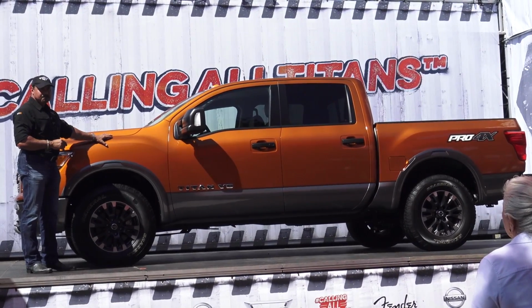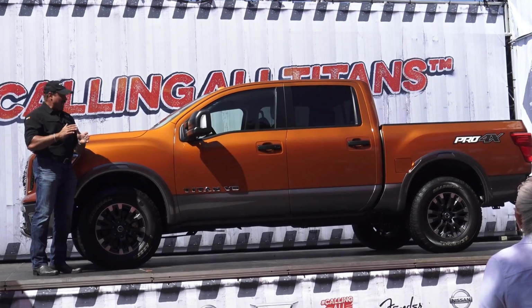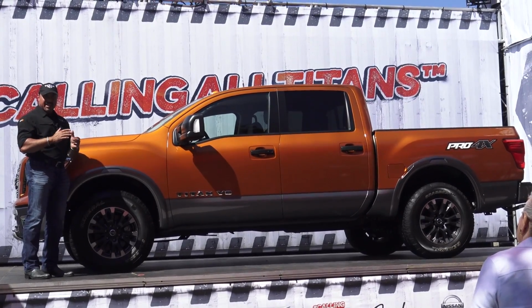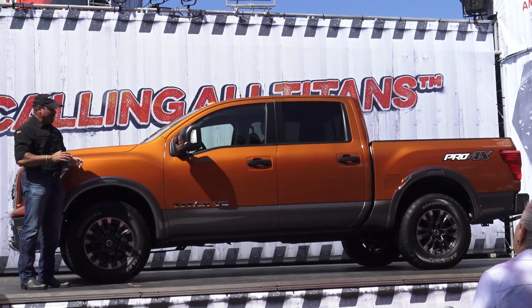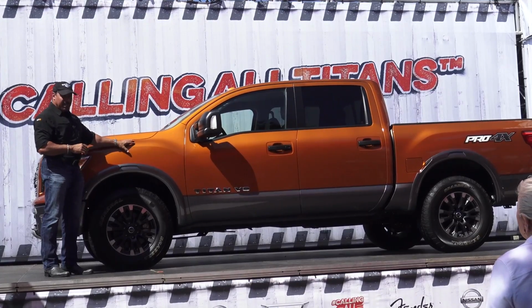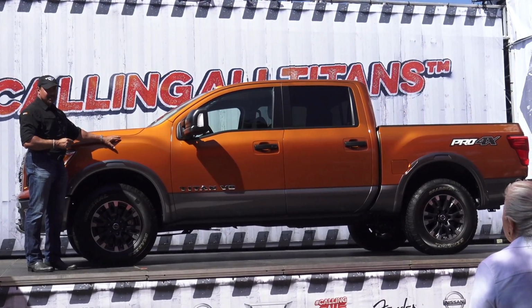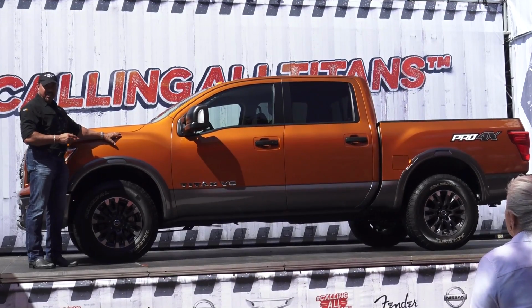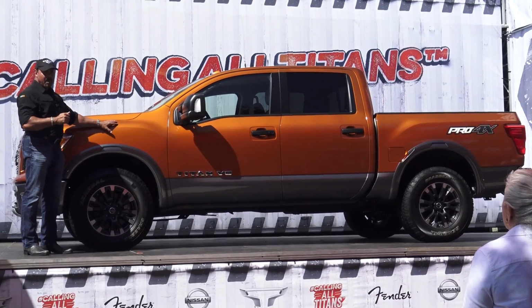So the combination of the features I just mentioned, I think, is going to add a lot of refinement to a very capable truck. It's going to provide customers with all the technology they need to go on all the adventures they want to go. It's built by the good people in Canton, Mississippi. And as you know, every Titan is backed by our industry-leading, America's best, 5-year, 100,000-mile, bumper-to-bumper warranty.